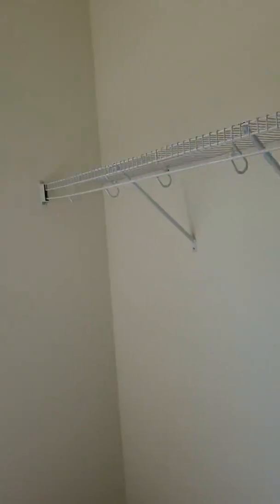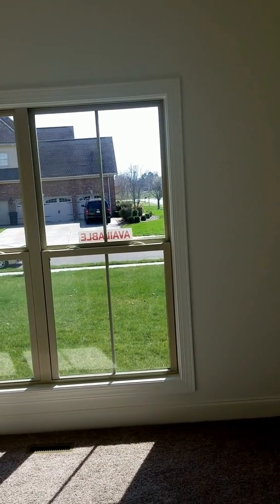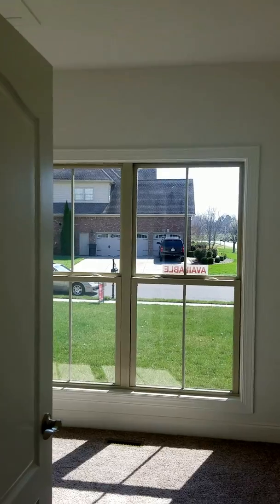So I'm going to back out of here and give you a full view of this. Because I think there's a closet in here as well. What is it? Linen closet, right? No, potty.